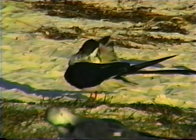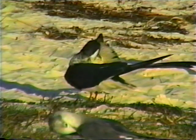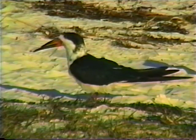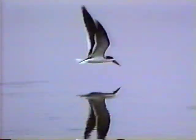Black skimmers should always be thought of as flying. They are such graceful birds. They can be seen in mixed flocks of pelicans, cormorants, gulls, terns, and skimmers on sandy beaches where they do not look as graceful. They feed by flying just over the water and dragging the longer lower mandible through the water to catch small fish.